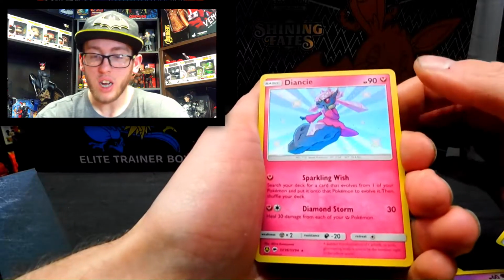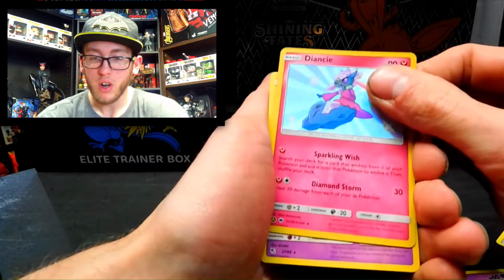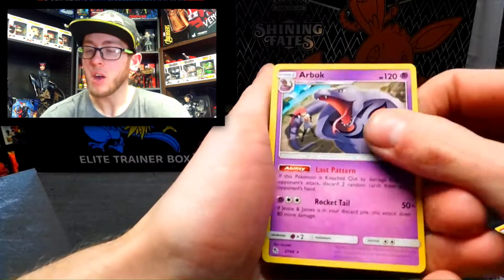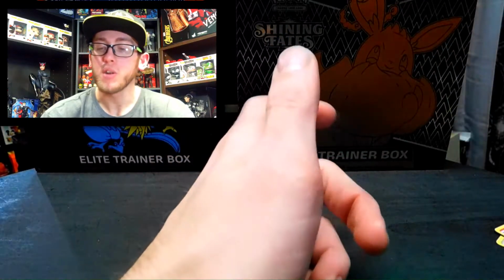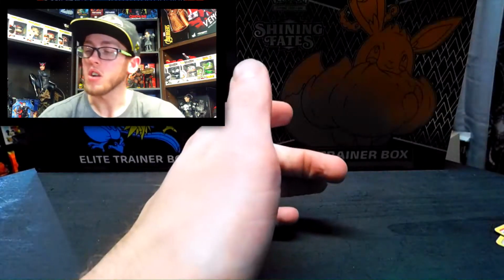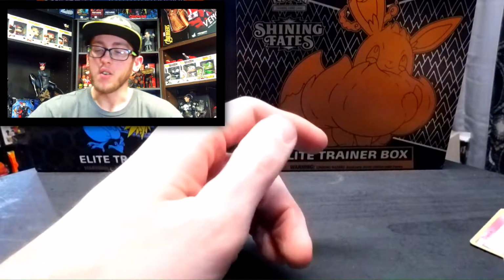Ooh, a shiny Volt Dynacle. Got that one before. And an Arbok. Although that might be a different Dynacle. I think I remember there being a couple different variations of the Pokemon in the shiny Volts. I'm not sure. But, yeah.